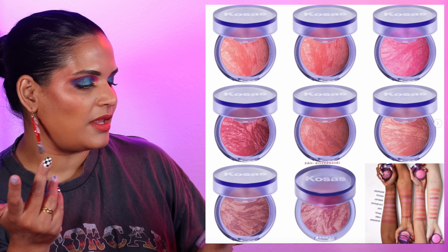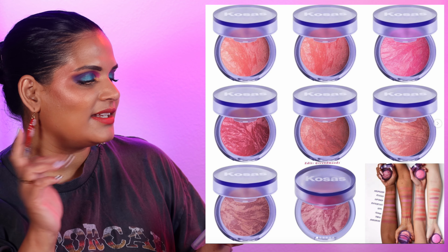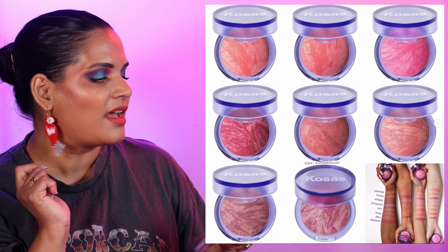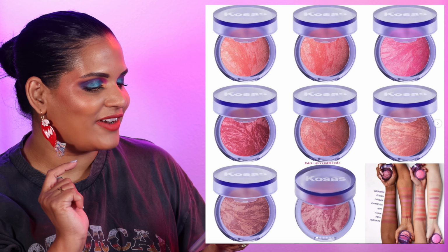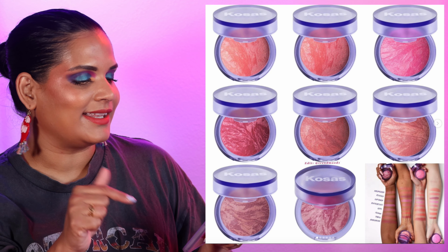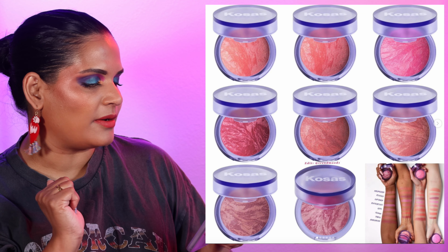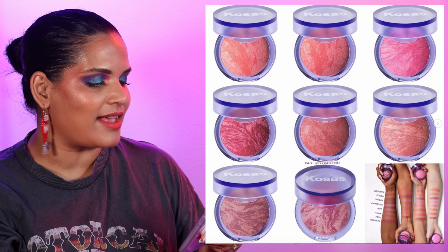And then, of course, the other blush. I have 2 shades picked out. I'm going to get one. I have to place my order after this. So these are the new Kosas Blush is Life Baked Talc-Free Dimensional Brightening Blush. I think they have 9 shades. And these are a clean, silky smooth, talc-free powder blush baked with squalane and hyaluronic acid.